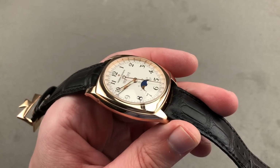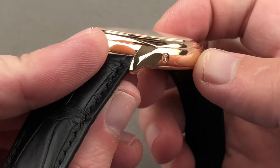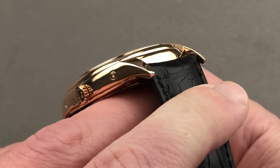The case is fairly nuanced. As you can see, the bezel itself is a cushion within a cushion, stepped up from the case flanks. The lugs are nicely sculpted with a handsome taper, and then you can see there's a little bit of an inward step at the tips of the lugs.